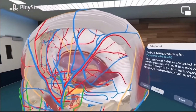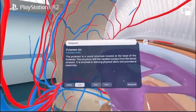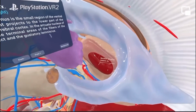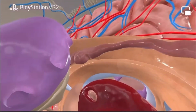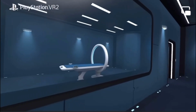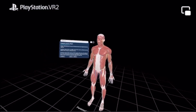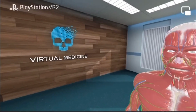Look deep into the human anatomy to reveal the smallest details with Ant Mode. The user virtually shrinks in size and travels through the anatomy, revealing the slightest details. The combination of multiple environments, such as a high-tech operating room, a clean and calm environment, or an exciting sci-fi spaceship, allows the users to adapt to their needs and preferences.